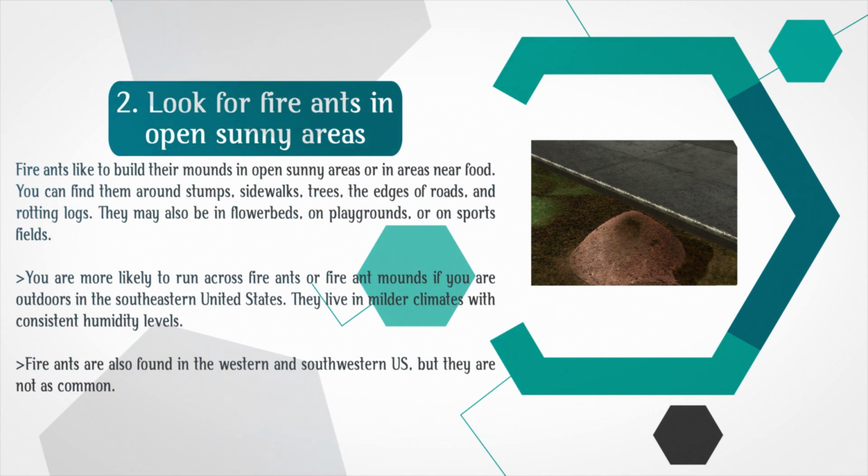You are more likely to run across fire ants or fire ant mounds if you are outdoors in the southeastern United States. They live in milder climates with consistent humidity levels. Fire ants are also found in the western and southwestern US, but they are not as common.